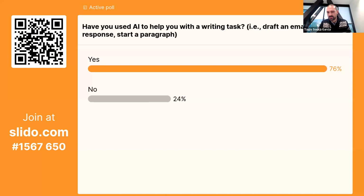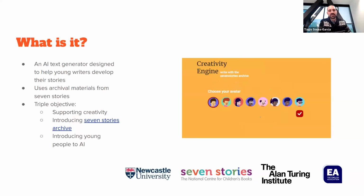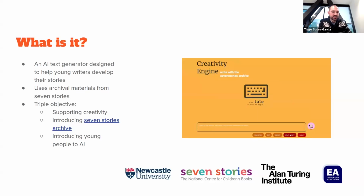So I'm going to move the slide now. I'm going to close at three quarters of you having used it in the past, give or take. So what is the creativity engine? As Sarah explained at the start, it's basically a text generator designed to help young writers develop their stories. And you can see a little animation there on the right side of a pre-released version of the creativity engine, I think.